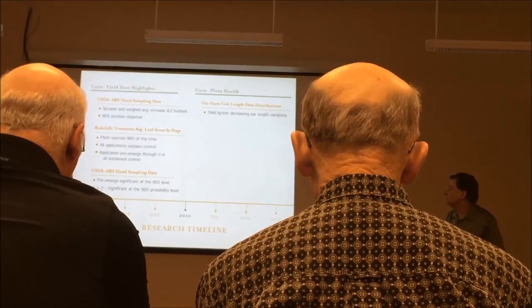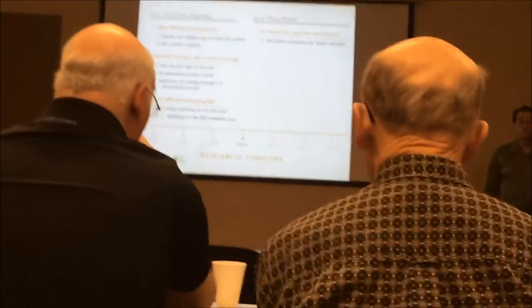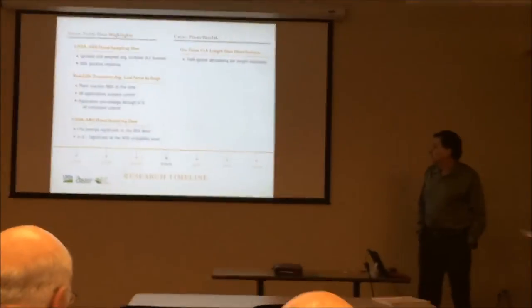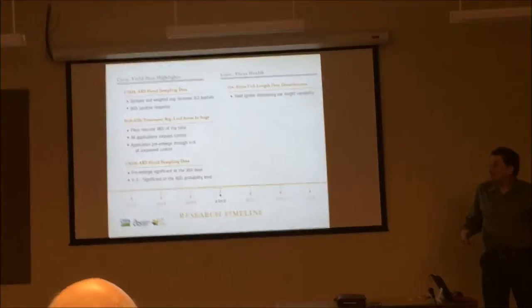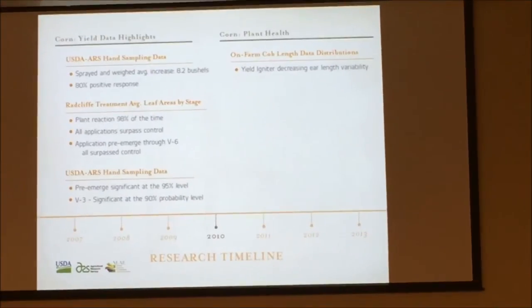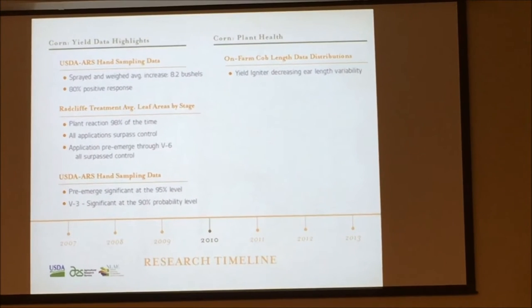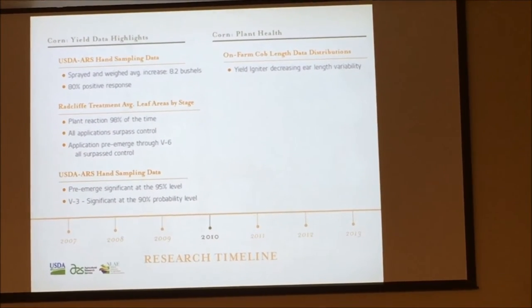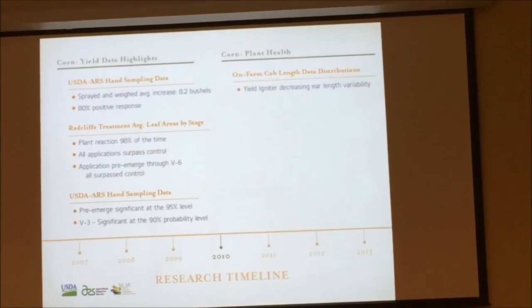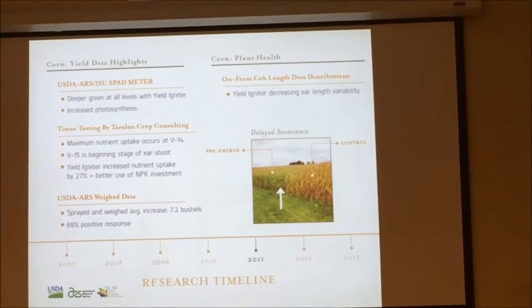We typically see, in a year with some stress, we might see a 5, 6, 7% increase in leaf area with the yield igniter. In really good years, like we've had recently, we might see a 2 or 3% increase in leaf area. I already mentioned the point in the upper right there that the main yield response is coming from more uniform ear length.